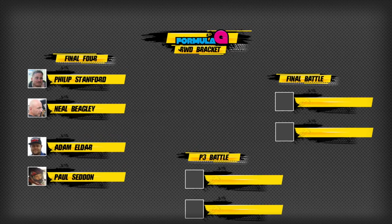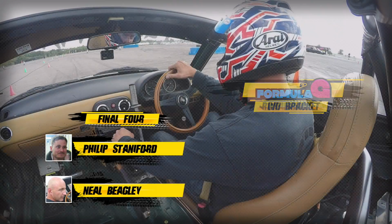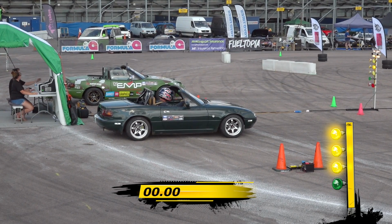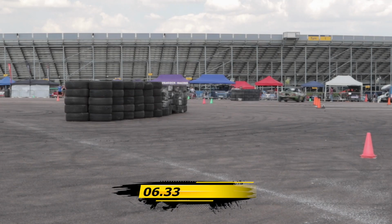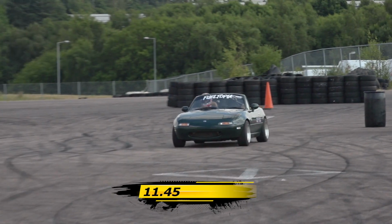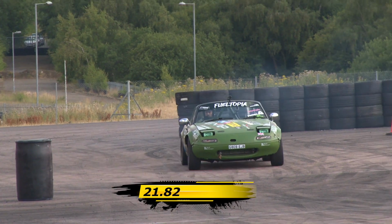And up first, it's an MX-5 off with Philip Staniford and Neil Beagley. So 2 MX-5s now, the green of Phil on the left and Neil on the right, and we are down into the first of our tyres, and up now to the cone at the end by the tyre wall again. Neil's not far behind, but Phil seems to be taking it away now. Can catch up in the double spin round this barrel.